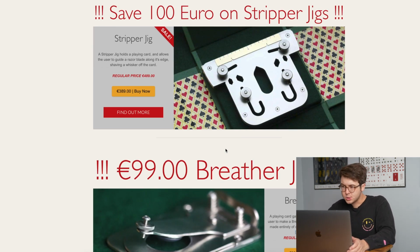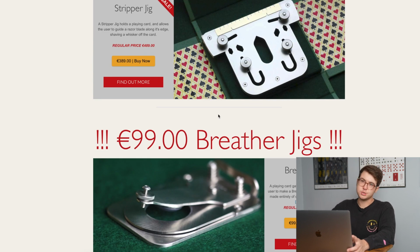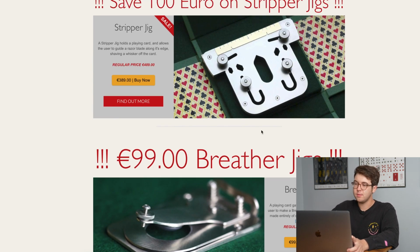And the stripper jig, there it is. The stripper jig is amazing. That's one that's been on my list for literally years. I've wanted it for so long. Maybe one day. I'm stressing myself out. I feel like if I stay on this website much longer, I'm going to convince myself to buy it.